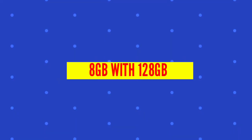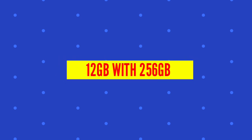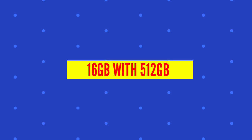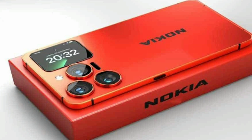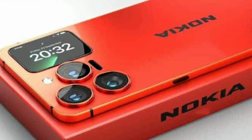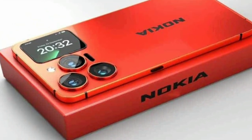Entry-level, 8GB RAM with 132GB storage. Mid-tier, 12GB RAM with 256GB storage. Premium, 16GB RAM with 512GB storage. This variety of options ensures that no matter what your needs are, whether it's casual browsing, gaming, or handling heavy apps, there's a Lumia 300 5G configuration that suits you.